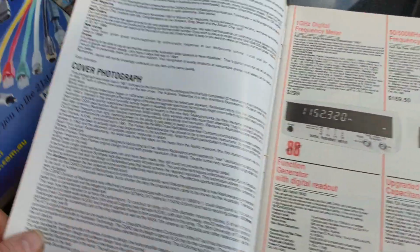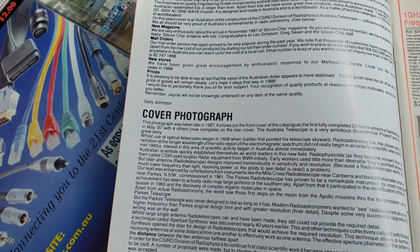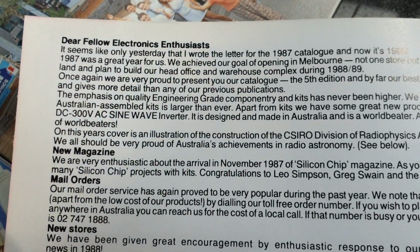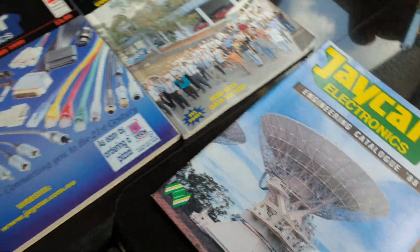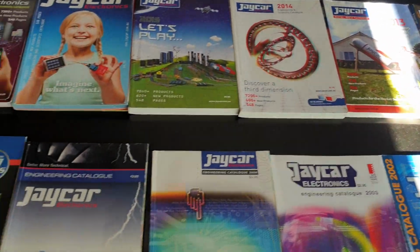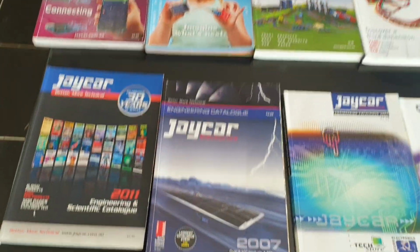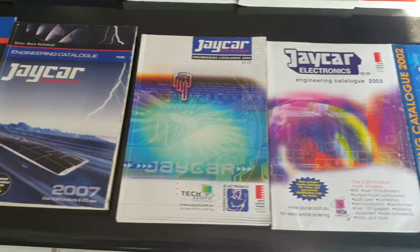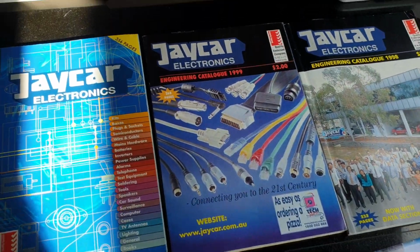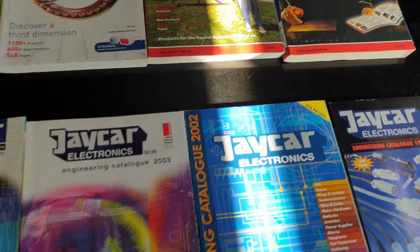Now I'm not sure when Jaycar started. He talks about writing the letter for the 1987 catalogue, so maybe someone can put a note in the file of just when Jaycar did actually start. For me, they just feel like they've always been there, but anyway, that's just a bit of an overview. Now, I know not everyone's going to enjoy watching a video about some magazine covers and fronts and things, but you've got to live in my world, where, it's a weird world.